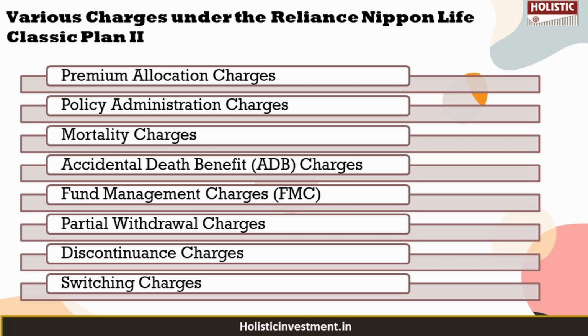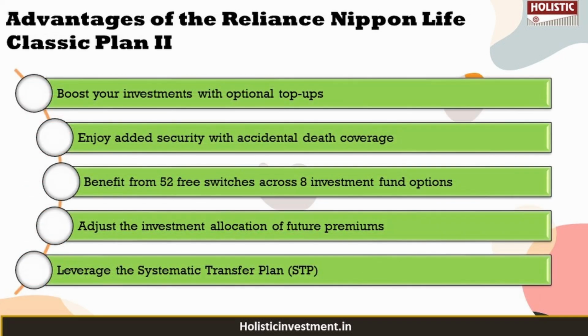While the plan offers a market-linked investment opportunity, the various charges discussed earlier are deducted from the premium amount. That's why, unlike other market-related products, this plan imposes additional charges that over time can significantly reduce your overall returns. Now let's take a look at the advantages and disadvantages of investing in this policy.